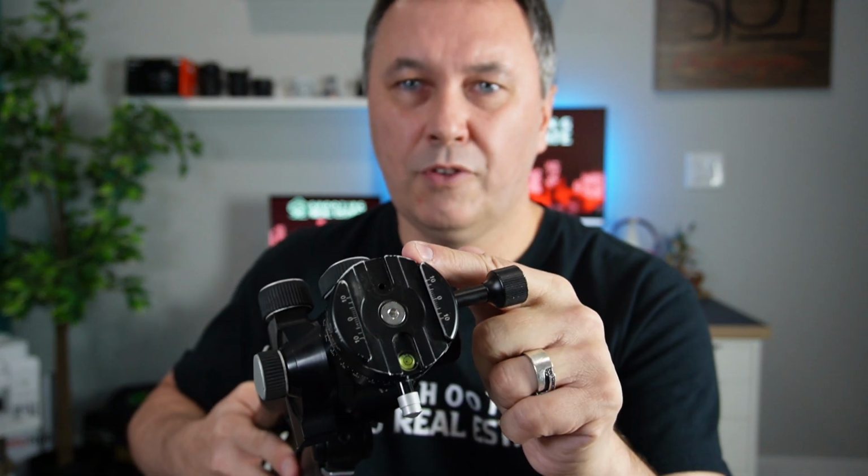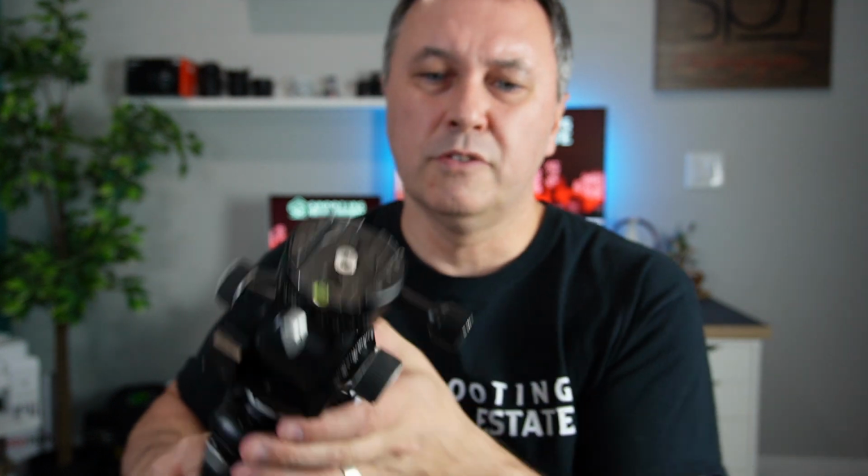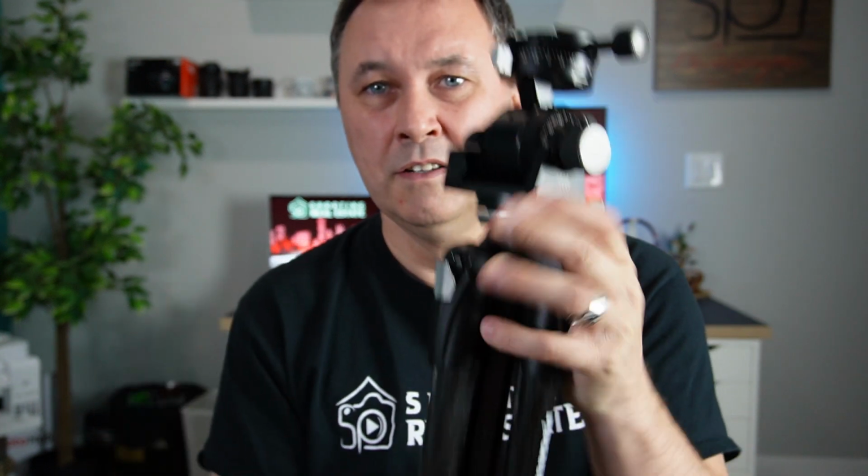It works so smooth. On top, it usually doesn't come with this head thing for the mount, so I use this style. There's different styles you can buy. So it's a Sunway photo I bought from B&H. I think it was like 20 bucks. Yeah, the cheapest part of this whole rig.